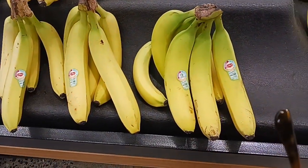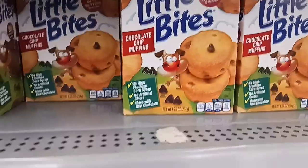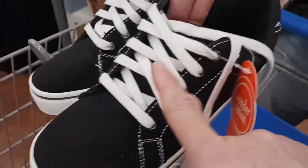Bananas for 53 cents a pound. These chocolate chip bites, $3.94 for the lunchbox. Normally when we shop at Walmart, we tend to stick to just food on shopping trips, but I had to get bird seed today and we're picking out shoes. So we're gonna be doing a little bit of everything today and you'll see everything on the table when we get home. Sneakers for $12.98, very nice and stylish.